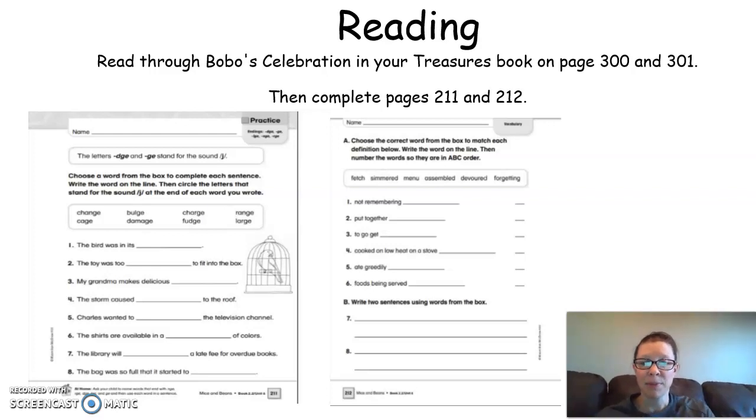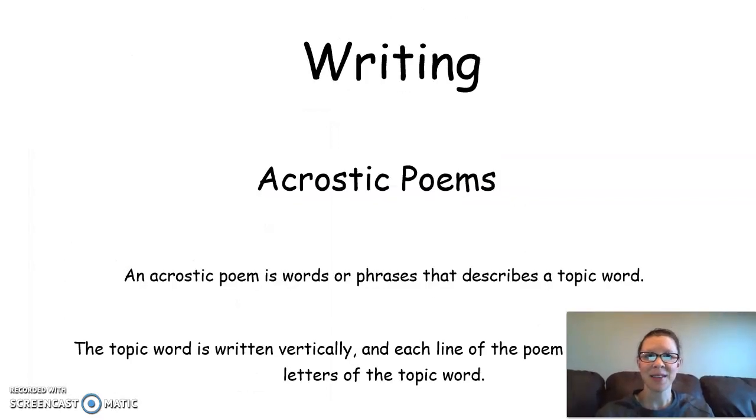Then on the bottom, number 7 and 8, you would write 2 sentences using the words from the box. So maybe I use simmered for one and forgetting for the other one. Make sure you have capitals at the beginning and ending punctuation, ending marks at the end of your sentences.